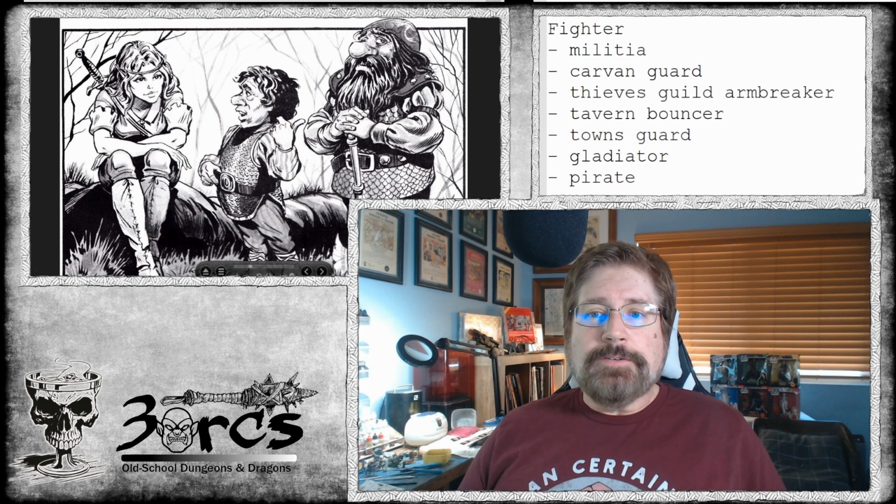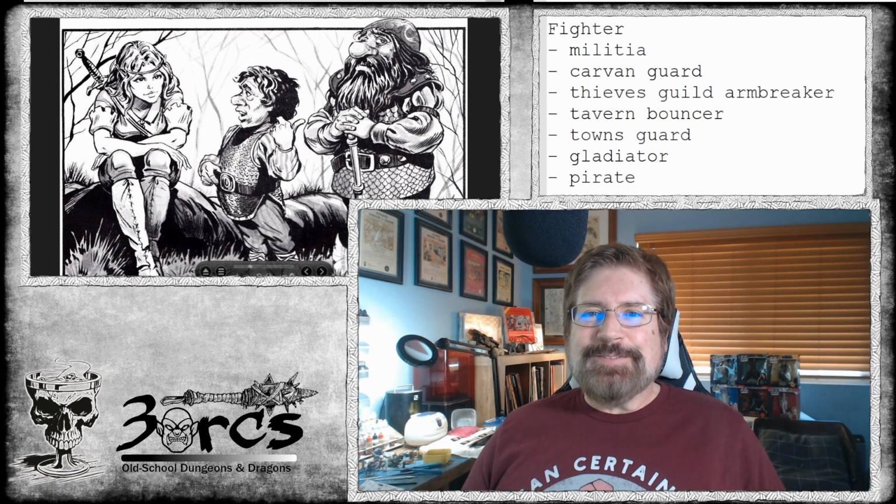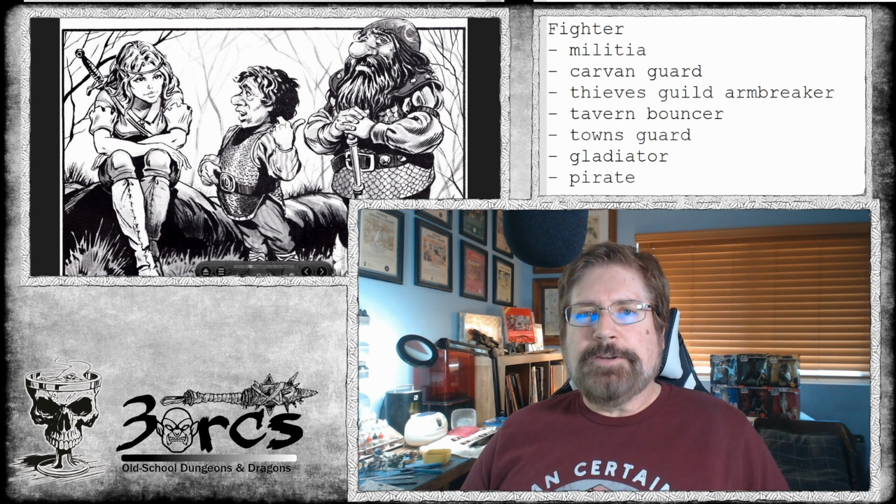Another kind of fighter: he's a fighter, but maybe he was a fighter trained in a thieves guild. Maybe he wasn't fast enough. His dexterity isn't very high. He's not nimble enough to perform any of the second story actions or the pickpocketing that the thieves are up to. Maybe he's a thug, he's really strong, and he's just a natural. He's got a demeanor about him that he's kind of mean, maybe.